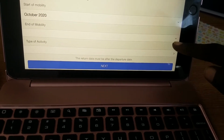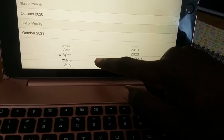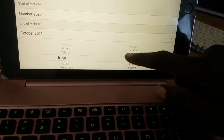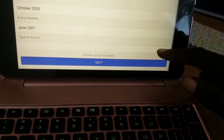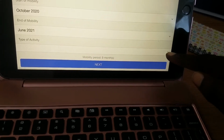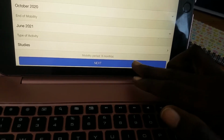End of mobility. It ends in June. Is it June? Yeah, June 2021. Then type of activity, we come over here, studies. Okay, so mobility 9 months. Okay, so you click next.